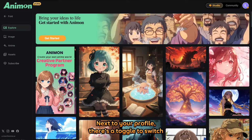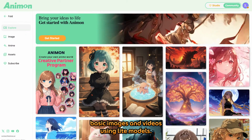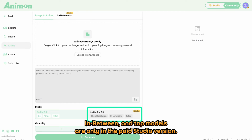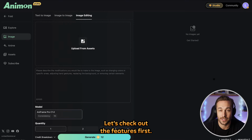Next to your profile, there's a toggle to switch between the paid studio and free community version. The community version lets you generate basic images and videos using light models. Advanced features like image-to-image, editing, in-between, and top models are only in the paid studio version. Switching to studio also changes the interface to a dark theme and unlocks all features instantly. We'll go over pricing later. Let's check out the features first.